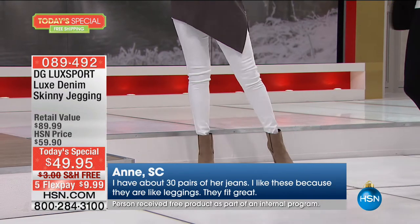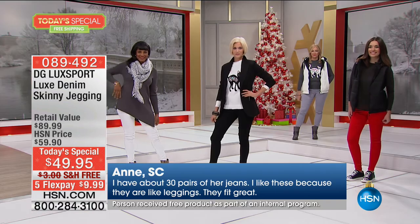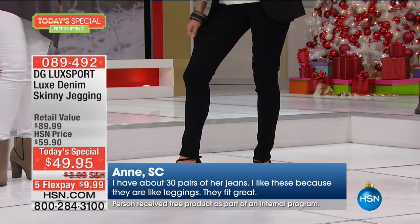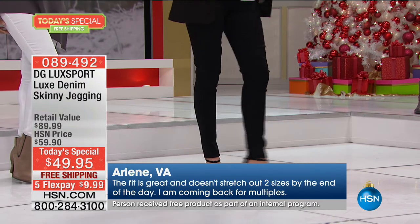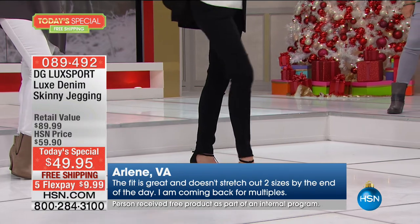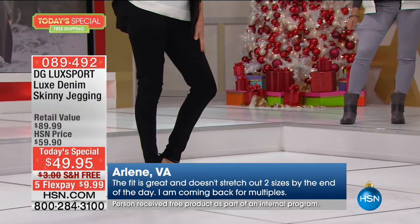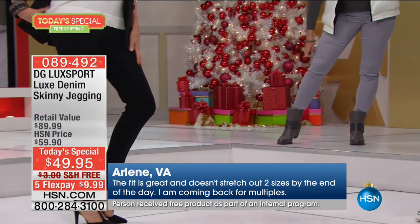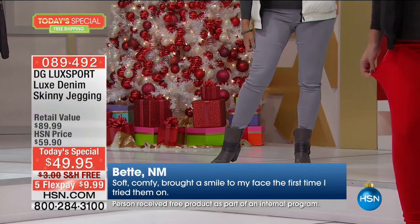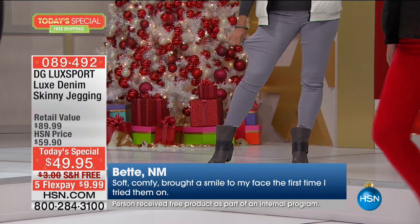Here's another one. I have about 30 pairs of Diane's jeans. I like these the most because they are like leggings. They fit great. How about another one? The fit is great, again, and doesn't stretch out 2 sizes by the end of the day. I am coming back for multiples. One more. So soft, comfy, brought a smile to my face the first time I tried them on.